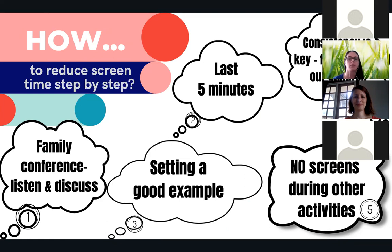They're prepared for what's about to happen, and then you get them to turn it off. Don't turn it off because it's been 5 minutes and 1 second. It's okay, it's 5 minutes. You can even give the choice. Would you like to turn it off, or do you want me to turn it off? So would you like to pack away the iPad, or do you want to give it to me and I'll pack it away? So choices are also good.